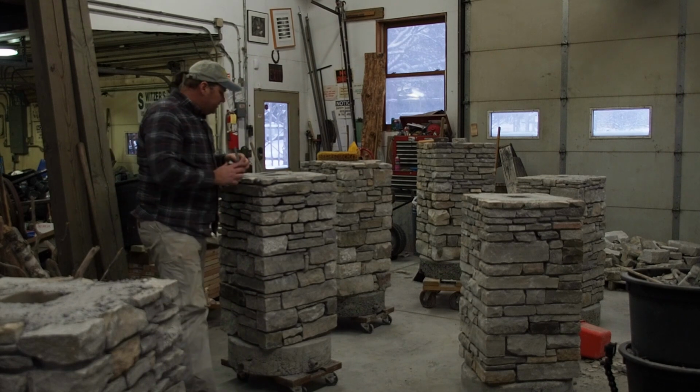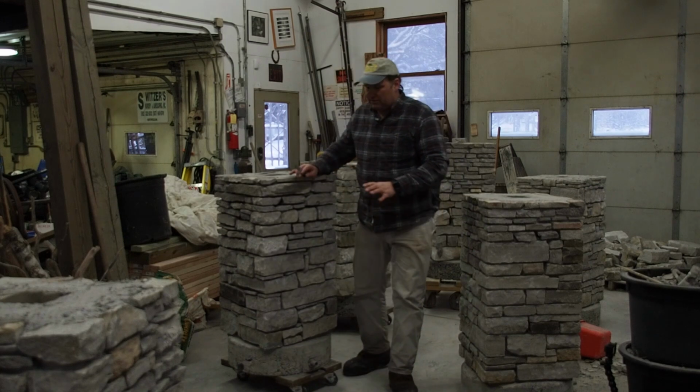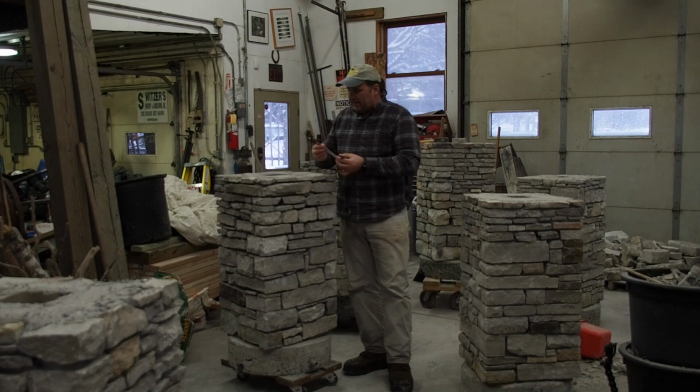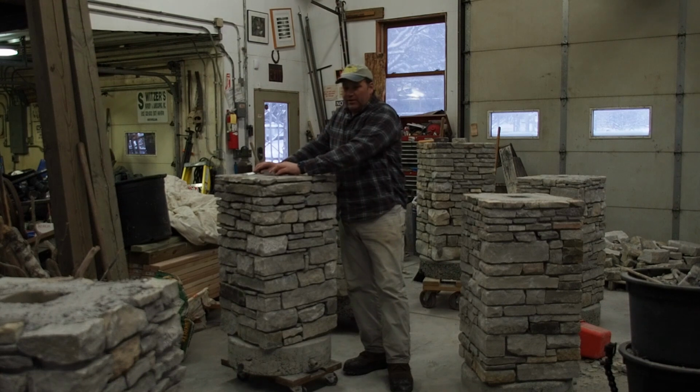So we also, as we built up the CMUs, you'll see in the video, because we're going to share a little bit more video, at each layer we put in some brick ties, one on each side at each level, just to help tie it all together in there.